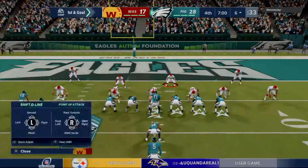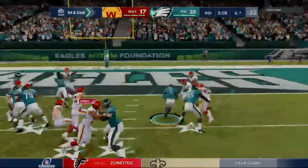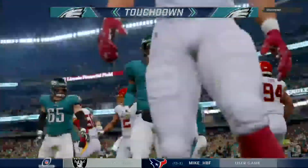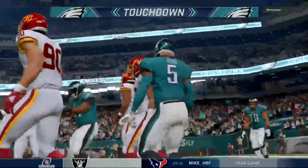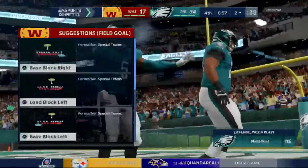This is 1st and goal. Geis, they'll try to run it. And he is into the end zone. Touchdown, Philadelphia. A great effort there. His 2nd touchdown of the night.